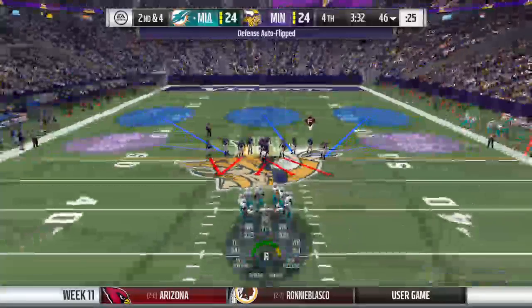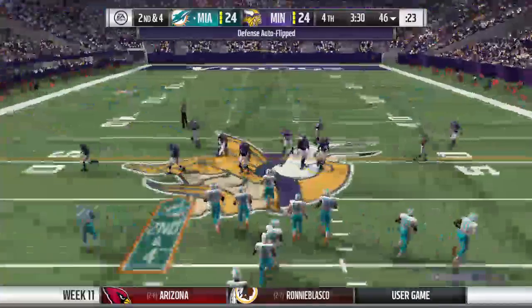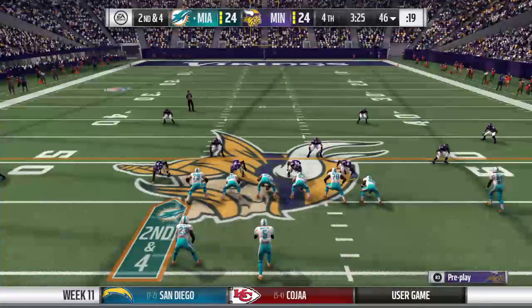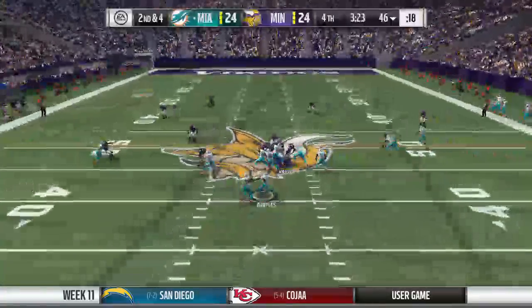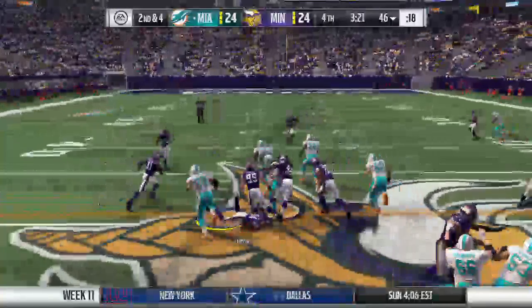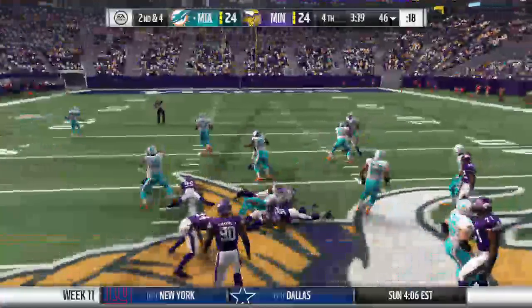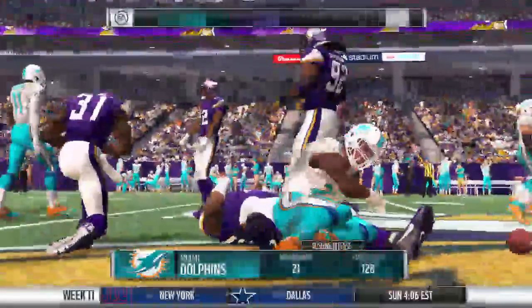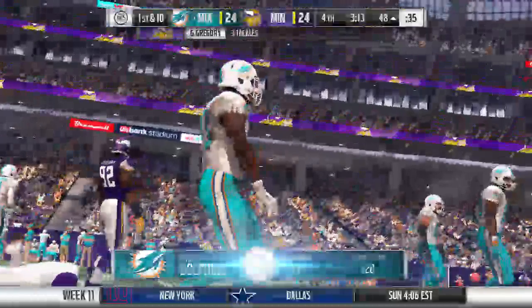Second down following the run. They'll run it now out of the gun. And he'll be brought down at the 48-yard line. It'll go as a gain of 6 that time, and it moves the chains as well.